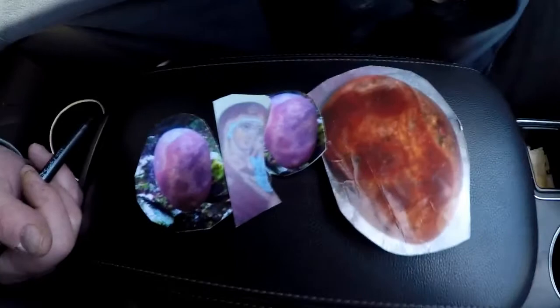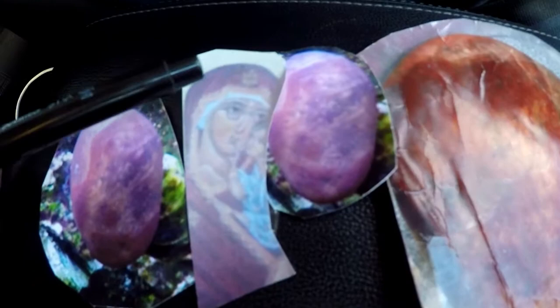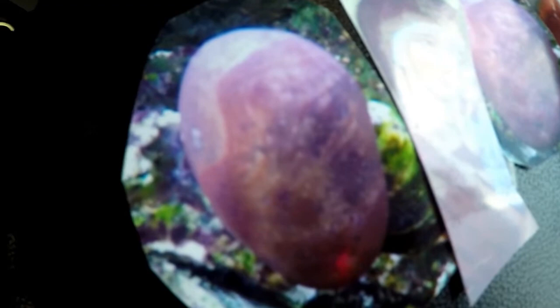As you notice, look at the resemblance. I mean, that's the Virgin Mary. Look at the little veil coming down around here. Oh my God, little baby Jesus. I mean, unbelievable. This stuff is just remarkable. I mean, wow. Here's some more pictures for you.